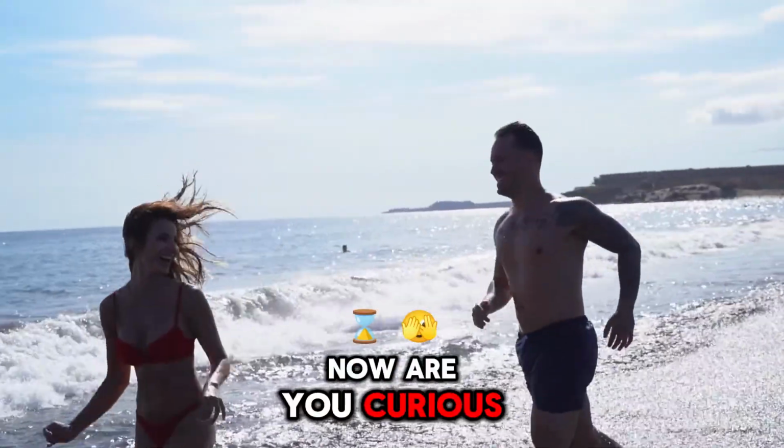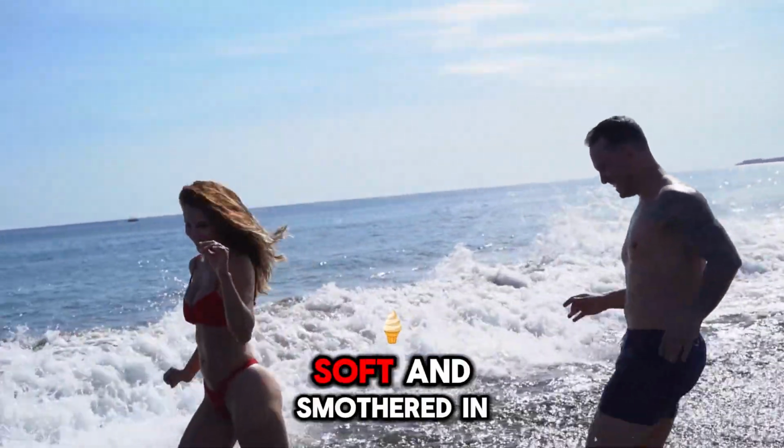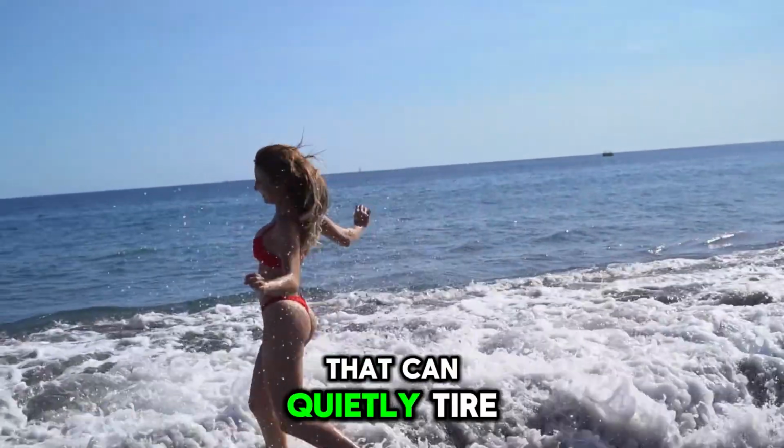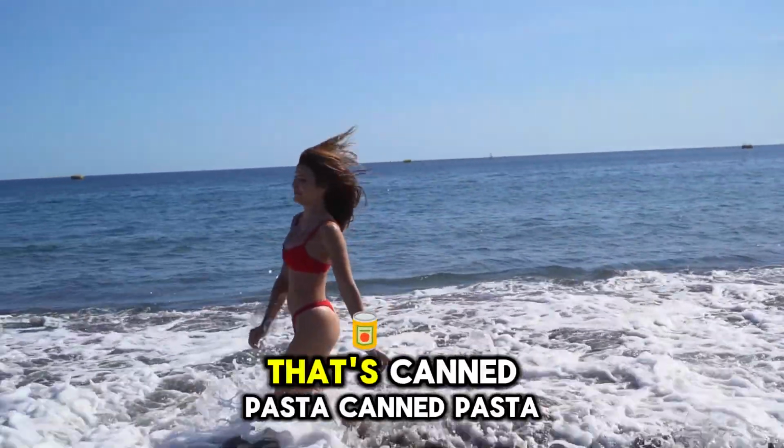Now, are you curious about a food that seems humble, soft, and smothered in tomato sauce, but is packed with starch and salt that can quietly tire your body? That's canned pasta.